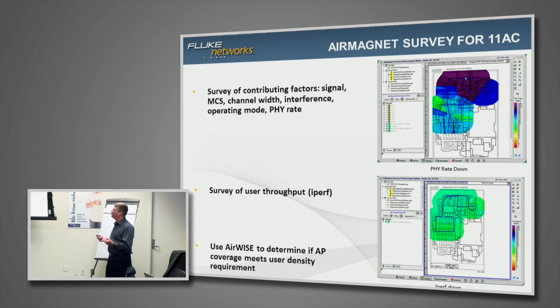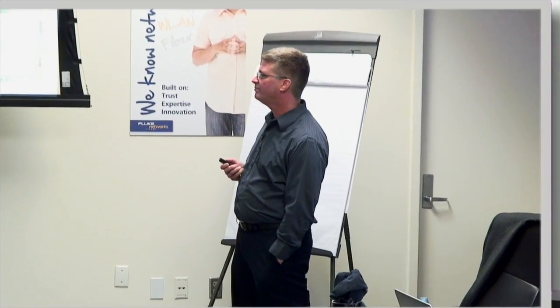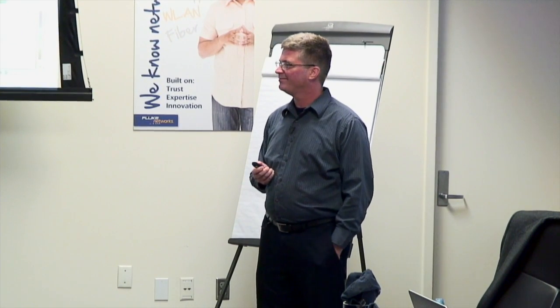So the Survey Pro for 11AC will offer surveys for the key contributing performance factors like signal, MCS, channel width, interference, operating mode. We've introduced the new 11AC VHT operating mode to our survey map, PHY rates, and then, of course, validating that with a user throughput. And we will continue to support the AirWise engine on 11AC. So once you've done your passive survey, you can validate it meets your performance requirements with a single step using AirWise, and you can also use the user density requirement for that. So it'll ensure that the contributing performance factors meet your design requirements while validating the final design with your user performance survey.